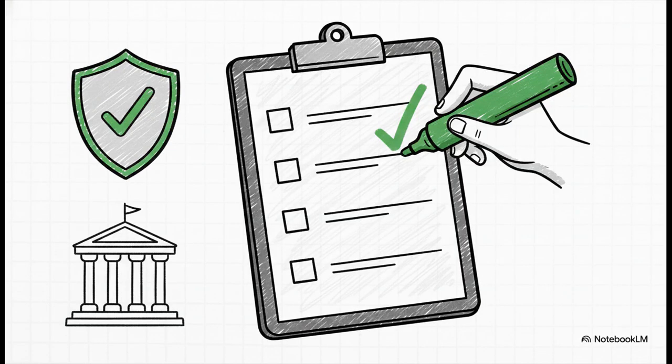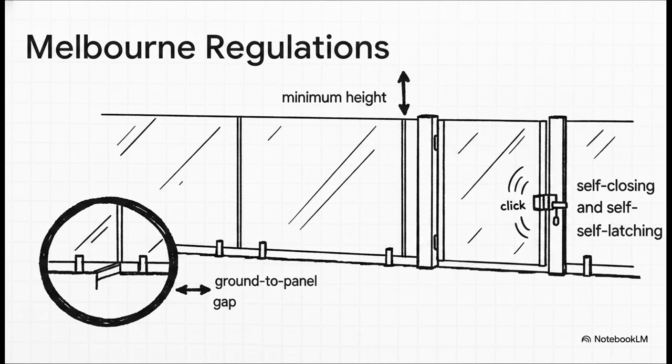Okay, now for something super important, the rules. In Melbourne, compliance is everything. These are the absolute must-haves for any installation. No ifs, ands, or buts about it.